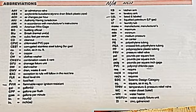And again, when you see LP, it's going to be liquid petroleum gas, and laundry tubs and so forth. But going down there, WH, we're going to use that a lot. We're going to say that that's a water heater. So basically that's what these abbreviations are. If you're new to this game, make sure that you look at all these abbreviations and try to figure out what they are.